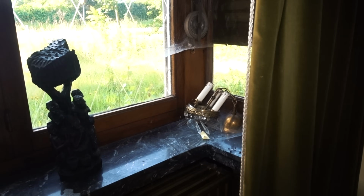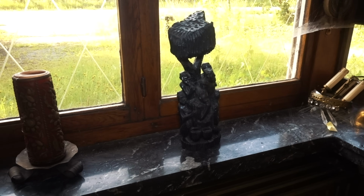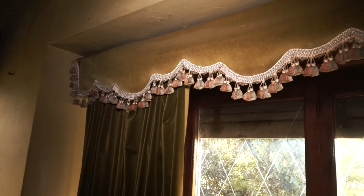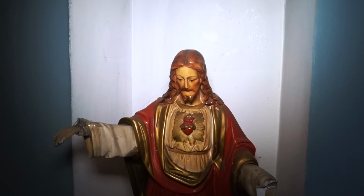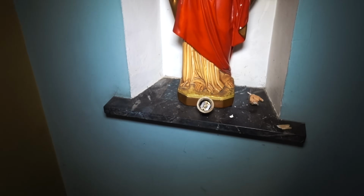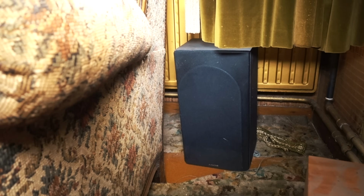And these are the evidences that this place is definitely abandoned for 10 years. You can see a dead fly, a spider web over there, and some little artifacts. Also look at the curtains. Also, this woman used to be very religious together with her man. There are multiple religious statues in this place. It's an old stereo, some speakers, and that's actually from Sony. Looks quite modern. I think it's still worth some money.